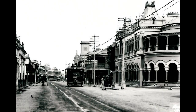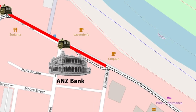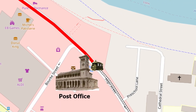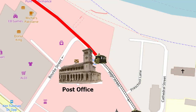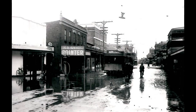Here we see a tram waiting on the loop between Elgin and Bulwer Streets, with the through tram heading east in the distance. A westbound tram passes O'Brien's Grocery and Produce Store, east of Maitland Post Office. The 1913 flood, north of Cathedral Street.